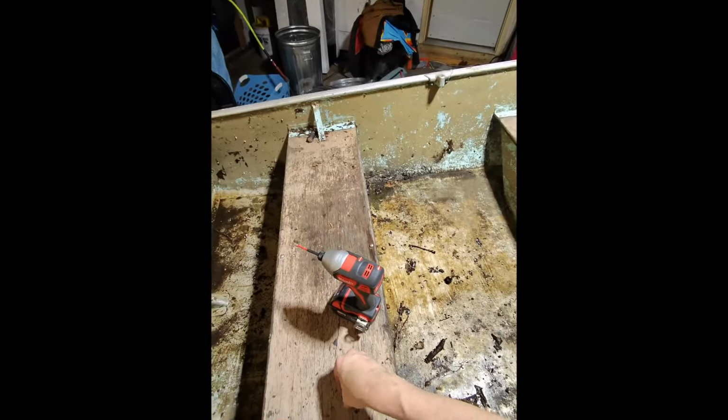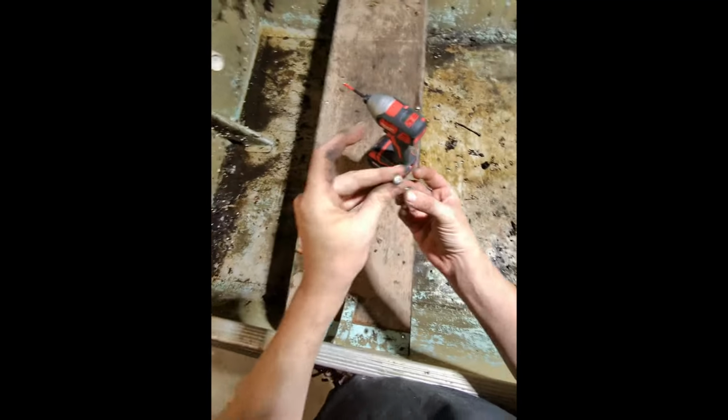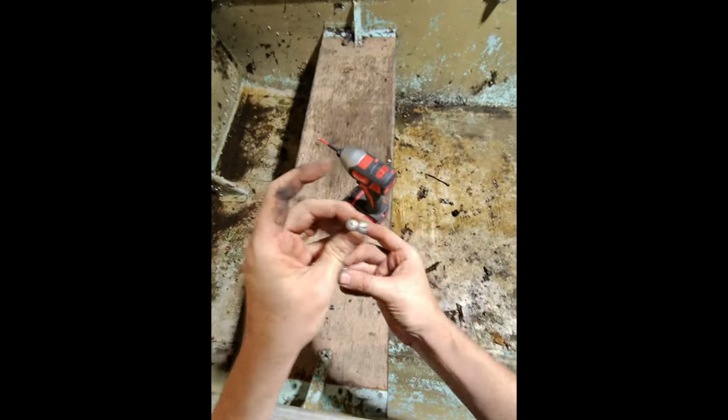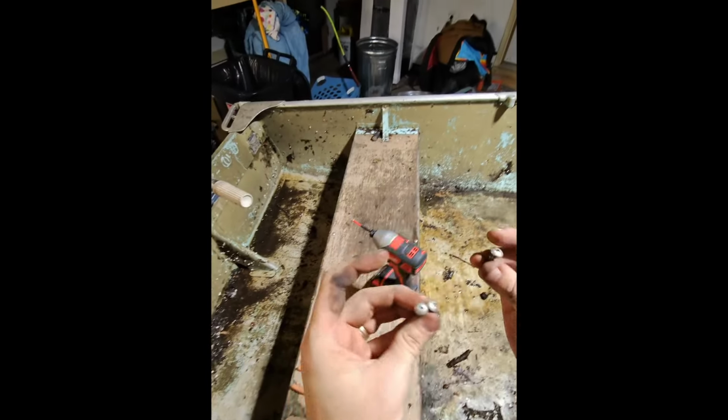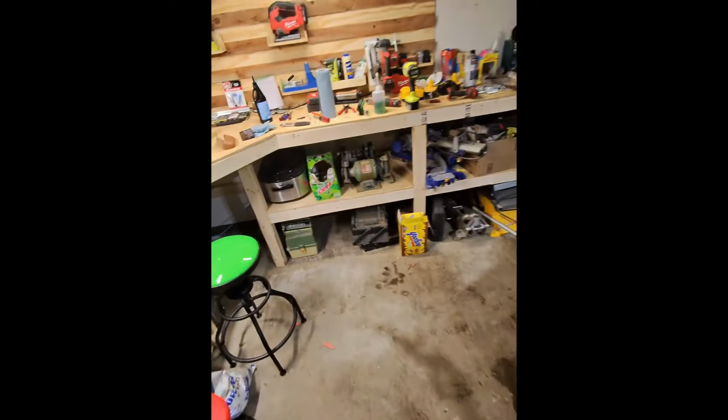Started pulling off this first seat, one, so we can see what we're dealing with, but two, because all these screws are... That one's okay, but half of them are stripped. This one's stuck. I can't get it out.